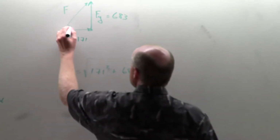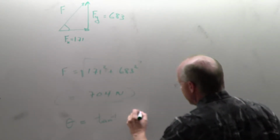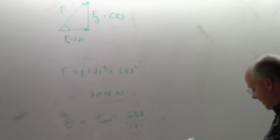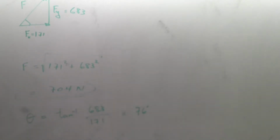What angle is it? Well, the angle would be the inverse tangent of 683 over 171, coming to about 76 degrees. So if that had been more of the question, which they didn't ask, but I wanted you to see it, that would be the angle here. And so there's the beam up at an angle. Okay?